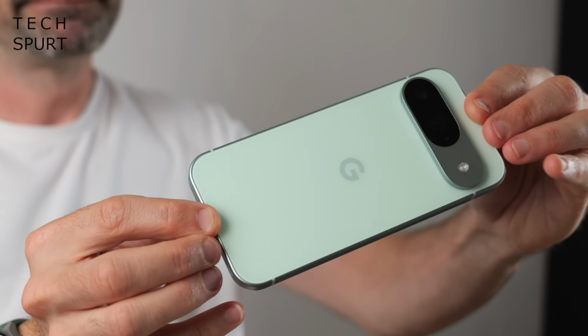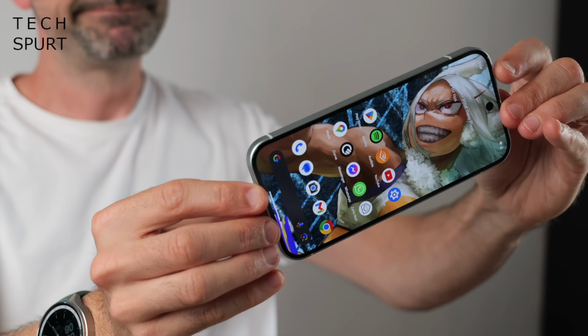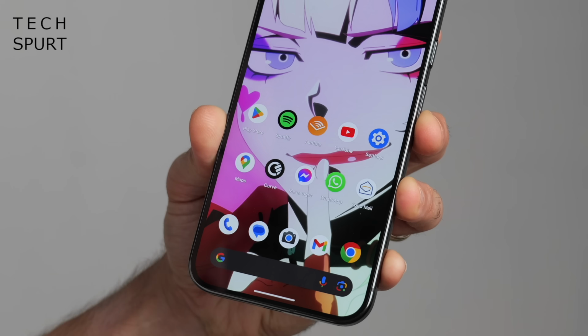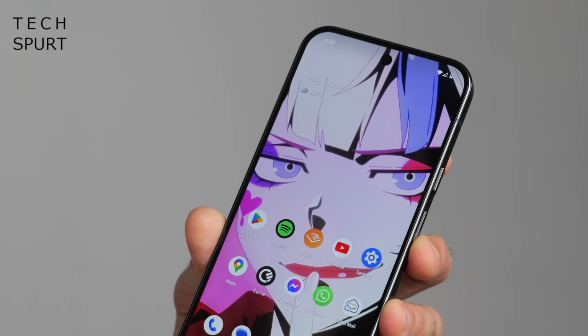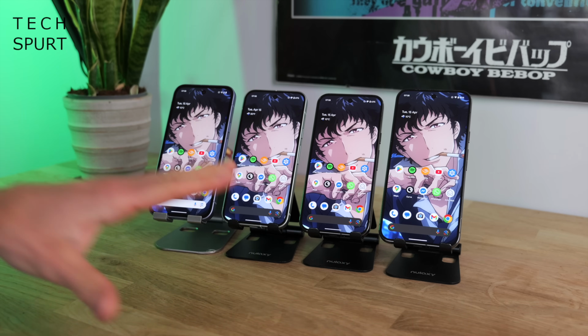Now unfortunately, at the time I shot this video, the prices for these Pixel phones have bumped up a bit compared with a month or so ago. So they're basically back to original prices: $499 for the Pixel 9a, $799 for the Pixel 9, $999 for the Pixel 9 Pro, and $1,099 for the Pixel 9 Pro XL. So with the exception of the Pixel 9a, all truly flagship priced.